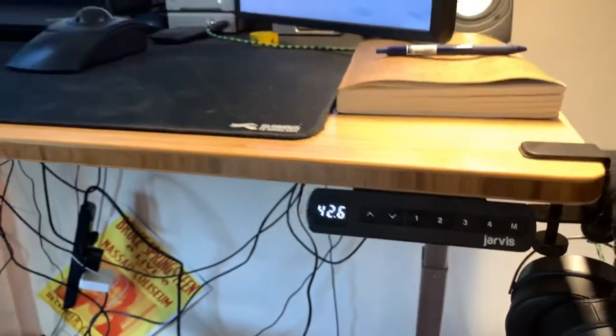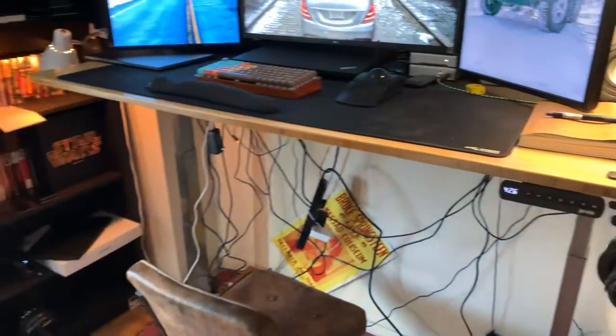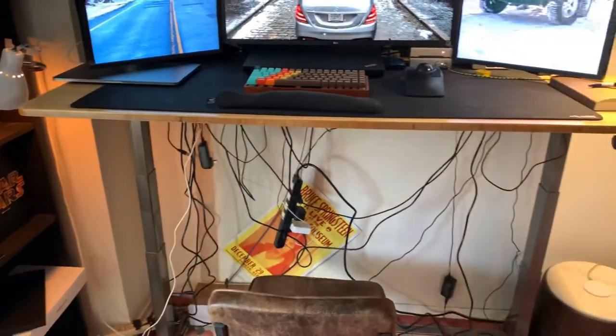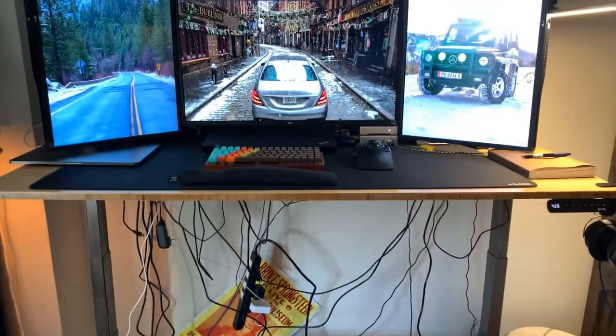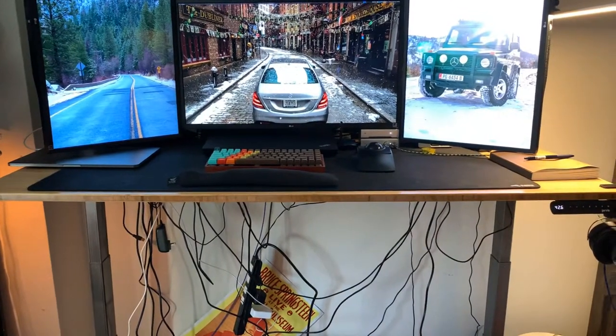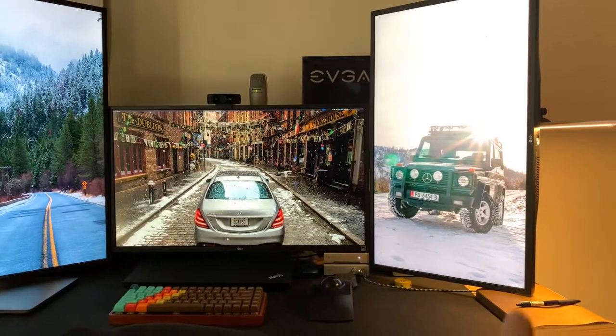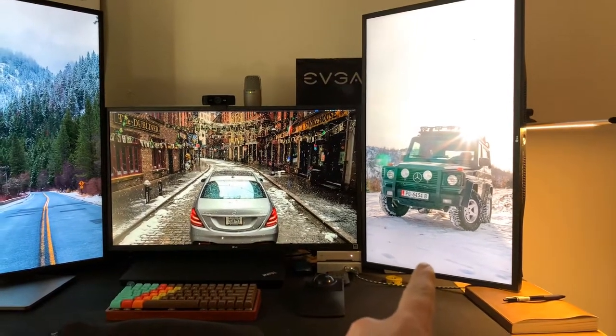Jarvis bamboo standing desk. This is the 60 inch, so you can kind of get an idea of how wide that is. It's a great desk. A little bit small for me now, because as you can see, I no longer use the laptop to the right of the setup over here.